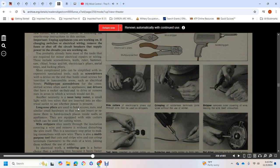More complicated jobs require inexpensive specialized tools, such as a screwdriver with a device on the end that holds the screw for insertion in an inaccessible area, such as the electrical box. A Phillips type screwdriver is used with cross-slotted screws, often used in appliances. Nut drivers have a socket on the end of the driver to remove nuts in areas where a wrench would not fit. Another necessity is a neon lamp, a small light with two wires inserted into the electrical outlet to see whether the power is present.